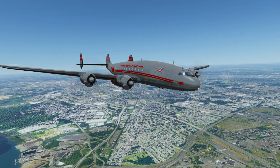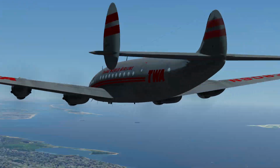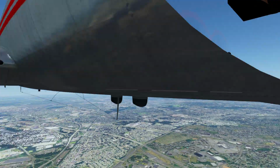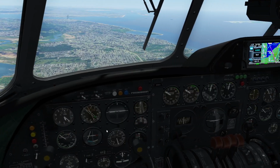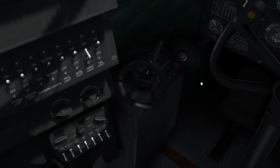Do you have any speed brakes on this one? Doesn't look like it. I'm just gonna go back to normal setting. I am gonna put on the lights. We'll be in quite congested airspace.